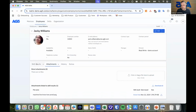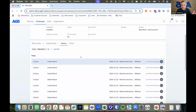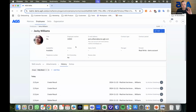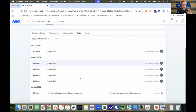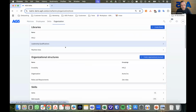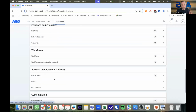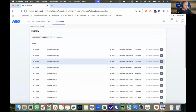And also from a governance standpoint and security standpoint, every page has a history tab. And this history tab will show you from the moment an employee was created, what's been done. We have history tabs for every employee, also for every skill. So any changes to the skill will be updated. And for administrators, we also have a repository-wide history tab. So you can be sure that everything that's being done, there's a level of accountability there.